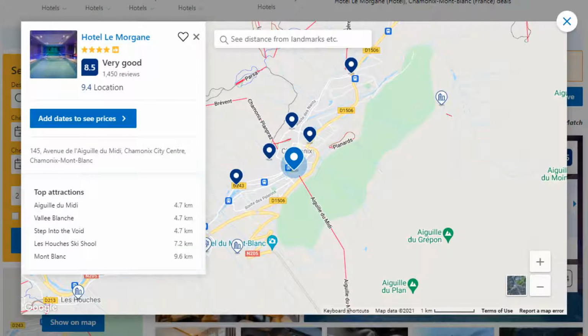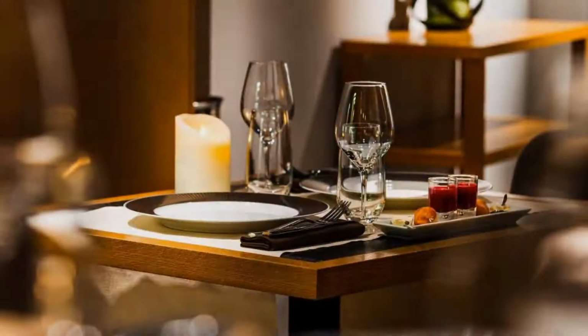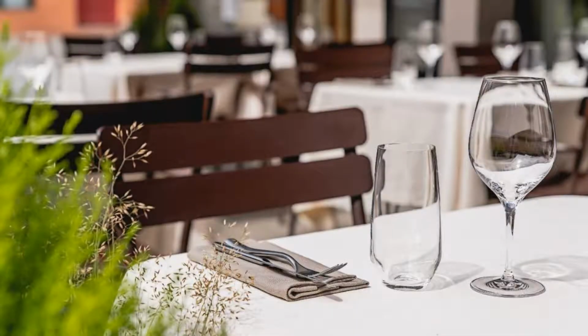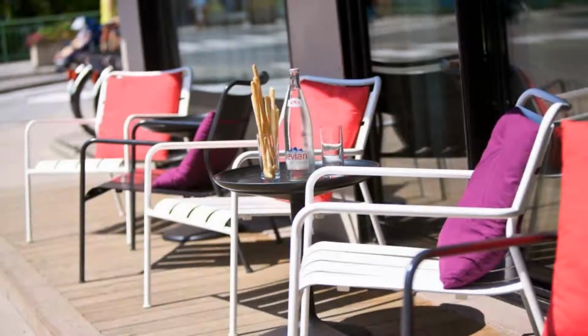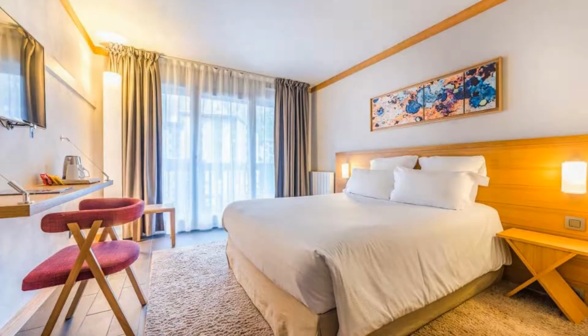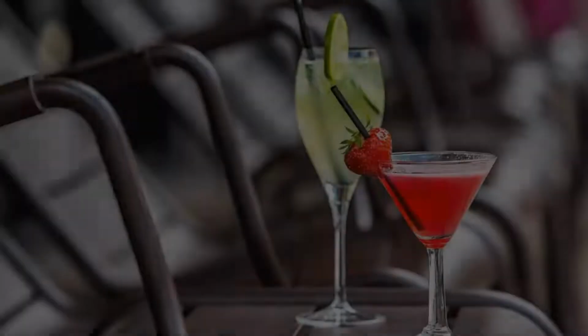Number 9. This is a 4-star hotel. The location of the hotel is excellent and the guests love walking around the neighborhood. Check-in time is 4 p.m. and check-out time is 12 p.m. Guests are required to show a photo ID and credit card at check-in. Pets are allowed in this hotel.